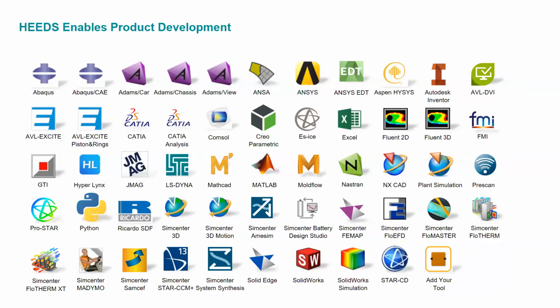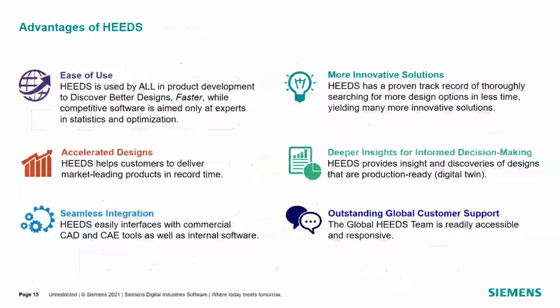And so that's really what makes it most powerful, is that it can really talk to any tool that you may have in your analysis toolbox. HEEDS can basically turbocharge or get more out of the same tools. So if you're spending money on tools and you want to get a better ROI, HEEDS can help you get to that point and really get more from those same tools.